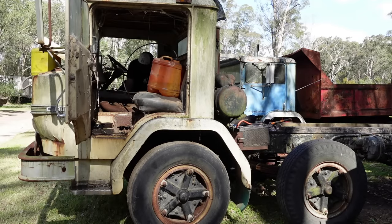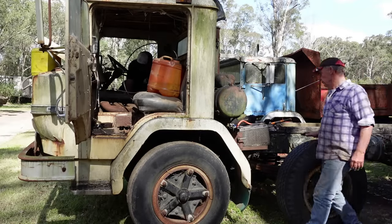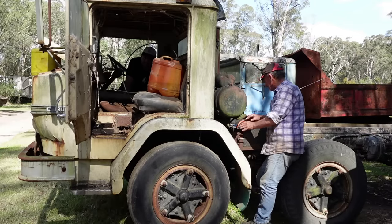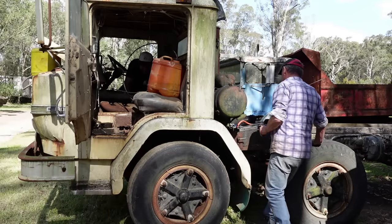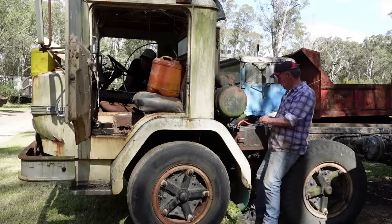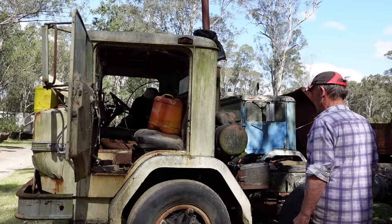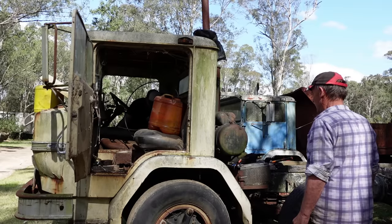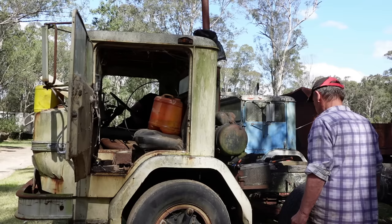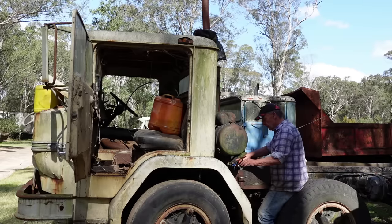Alright, get ready to choke her if she runs off. I think it was better on 12. Put it back on 12. Right, here we go again. Should be quicker than that. The lead on the starter's getting hot. Smoke's coming out of the starter. It is? Yeah.